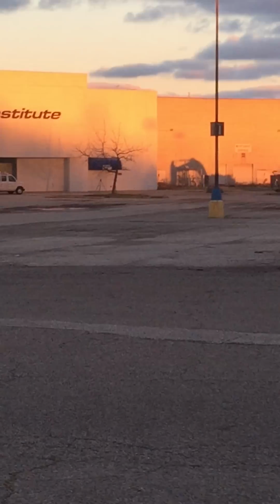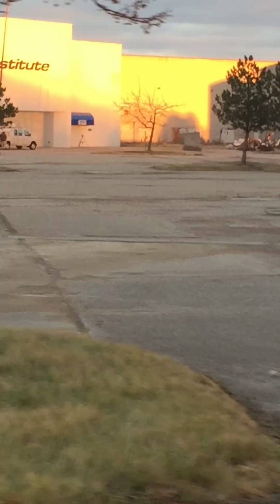So basically what they're going to do is just tear down that part of the mall and leave the Power Sport right there, because the Power Sport brought the whole area back.